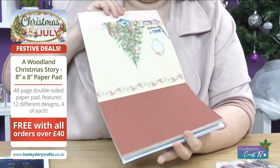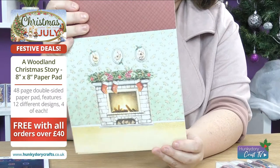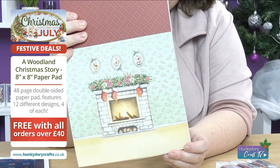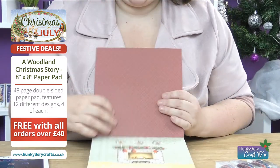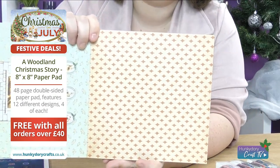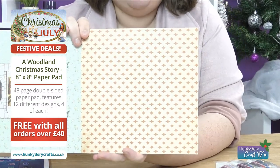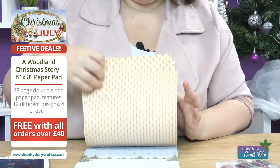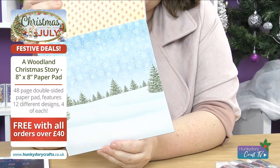I do. I'm getting there. Another fireplace scene, but this time with a different background. How cute are those little family pictures as well? They're so adorable. Cute. Do you know what you could do as well, though? You could fussy cut them out and put little pictures of your own family behind them as well, which would be really cute. Another background scene that would be great if you were making up your own scene with it and you needed to add some more wallpaper effect in. Then just a beautiful snowy background.